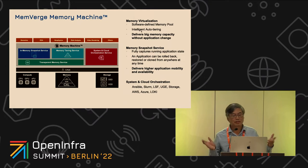In many ways this is similar to software-defined storage, except think of this in a memory context. Then we do automatic intelligent auto tiering. We profile the applications assigned to us and automatically promote and demote hot and cold memory pages. The key thing is we deliver all this transparently to the application. A lot of HPC applications I'm working with were written in the 1970s. We don't change a bit of them, and we can still run them, and run them better, actually.